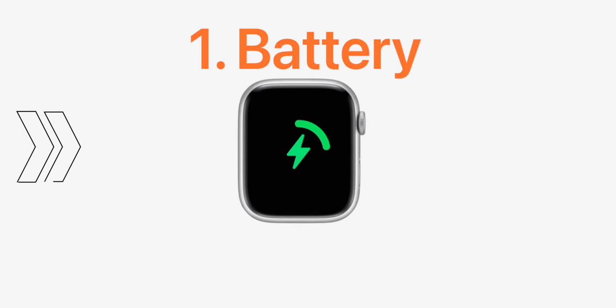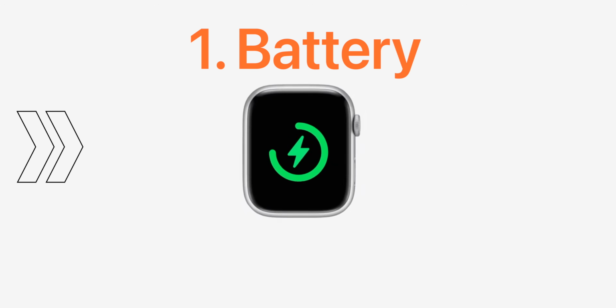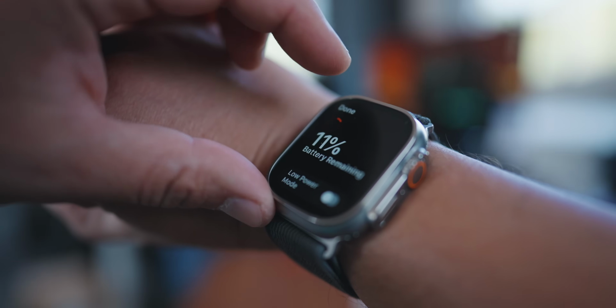The second reason not to upgrade is the battery. Like I said earlier, when they announced that the battery was 36 hours, it was one of those moments for me at the Apple event where I just completely switched off. I was like, this is the number one problem for me, you know?